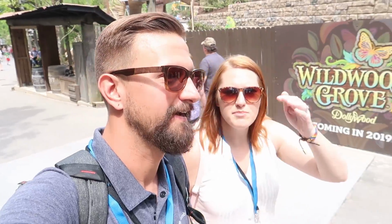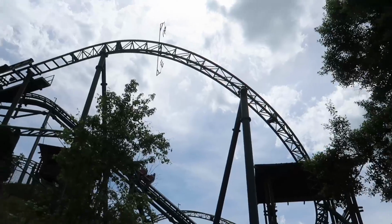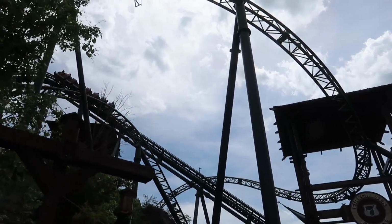The parts that I could see looked really scary. Especially the upside down part. That wasn't even the scariest part. Up next, Fire Chaser Express. This is actually one that has a lower height limit on it, so it's more along the lines of a family coaster, but still pretty darn thrilling.